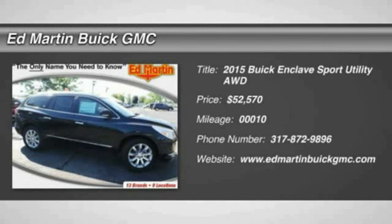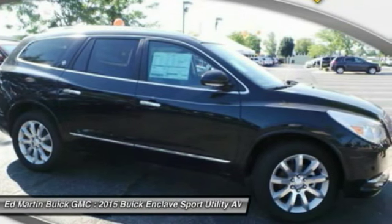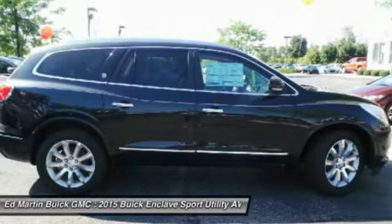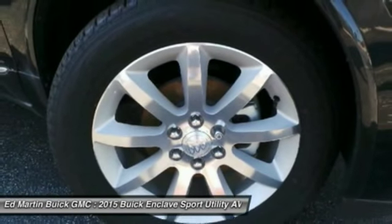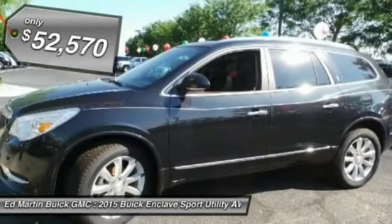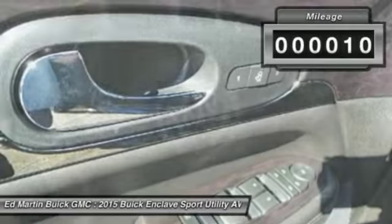The 2015 Enclave. The Enclave offers three rows of seats, standard, with seating for up to 8 passengers. Not only is it roomy and stylish, but Buick really did its homework on this vehicle. They did not cut any corners and it is priced below $55,000. This vehicle has less than 100 miles.